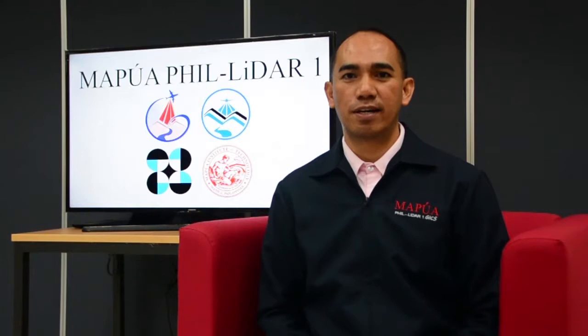One of the important components of Mapua Phil-Lidar 1 project is the field acquisition and validation component. We are responsible for data gathering. We conducted numerous fieldwork and surveys, such as reconnaissance survey, attribution survey, flood extent survey, and river flow measurement for normal and extreme conditions. I can say that this is a very challenging and fulfilling task. Indeed, this project would be a great help to reduce flood hazard and have a great impact, especially to the local communities.